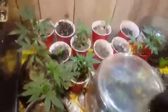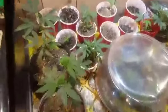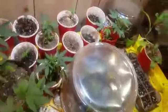I doused cinnamon around in this room and then sprayed them down a couple of days later and put more cinnamon on them, trying to keep the russet mites away, because I didn't know if they were still there.